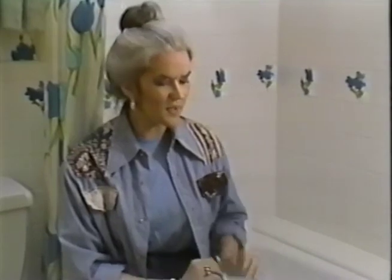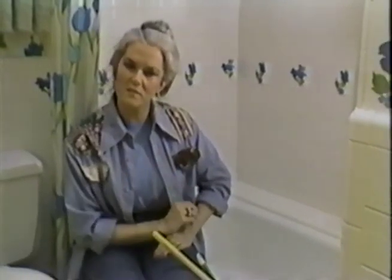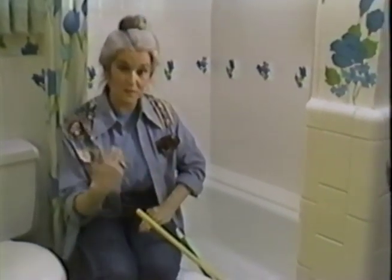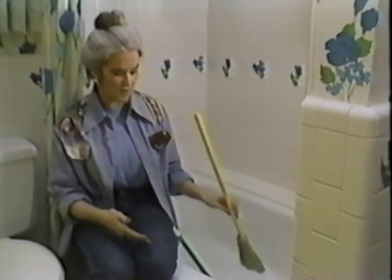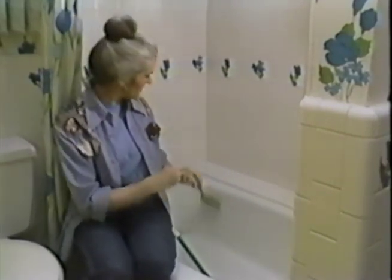The worst part about cleaning out the tub is getting on your hands and knees and reaching and scrubbing and all that stuff. Well, there's an easy way to do it, especially if you have a bad back or arthritis and it's physically difficult for you to do. Once you pour your cleanser in, if you use a child's broom, you can sit on the edge of the tub, you can stand up if you want to. It's going to reach all the places that you need to.